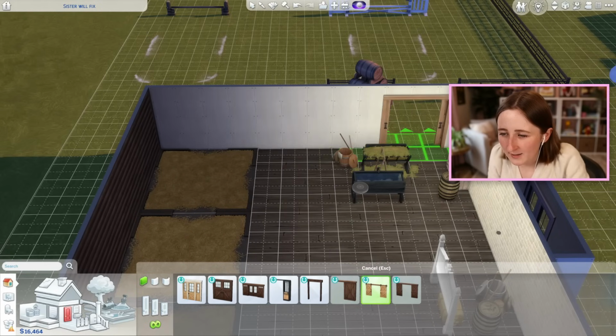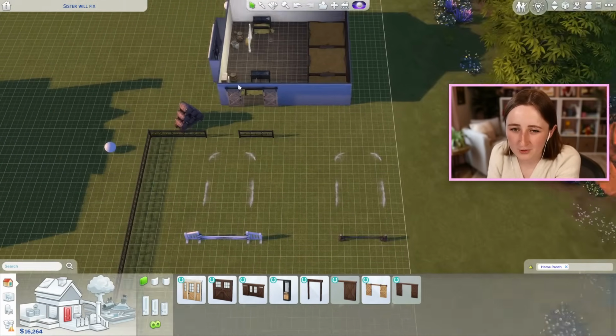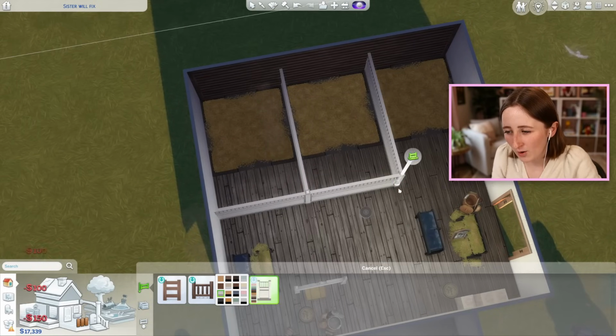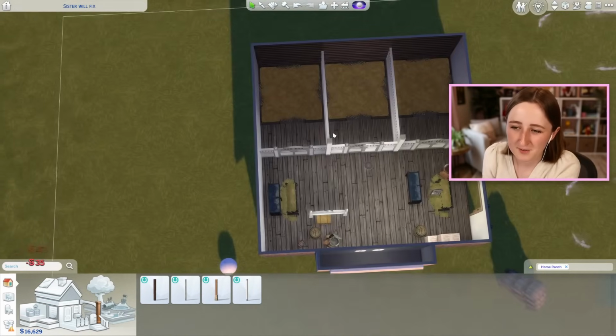I really like how she had a door from the barn into the side yard over here, and then she had like the horse training. So I might try and do that again. And then inside the barn, I'm gonna use the fence that looks kind of like a stall. We've got a cute matching fence and some matching columns, and I think that that comes together quite nicely.